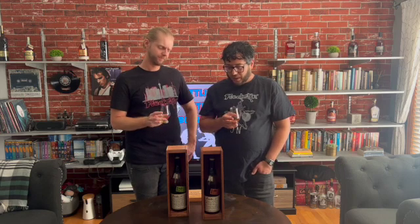Tells a different story going down. Not hot really at all. No, not hot. Not really pungent. Kind of has its own flavor. I'm not going to say it tastes like anything. I don't really think it tastes like corn. I don't really think it tastes like caramel.